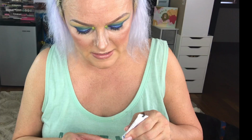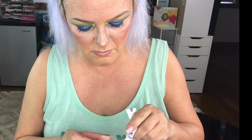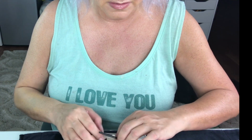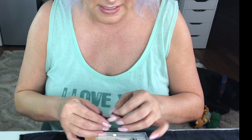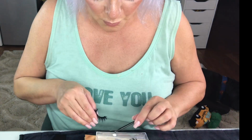Okay. Now what we're going to do is apply some glue. I generally like to use a brush. I just grabbed this little brush that I found, but you can also do it straight from the tube. Whichever way, see what we're doing here. Well, I need to get some more glue. There we go. Okay, so we're just going to take the lash and brush it on.